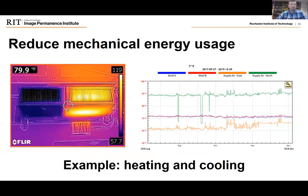We also want to look at reducing our mechanical energy use. There are a number of ways to do that, and one of them is trying to find inefficiencies. Here is an example of an inefficiency: heating and cooling at the same time. The image on the left was something we found with an infrared camera after we collected data. If you're looking at the data, the green line, there are two zones that serve this large collection room. The zones dump out together, literally side by side.